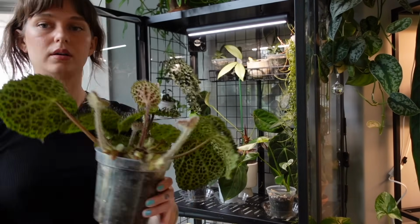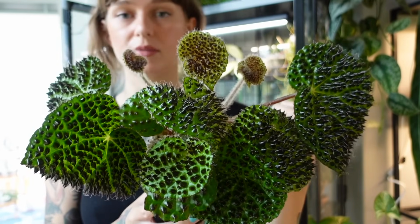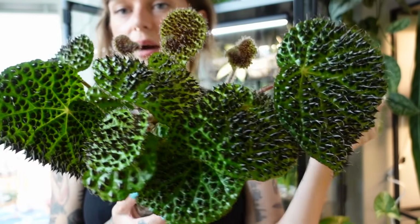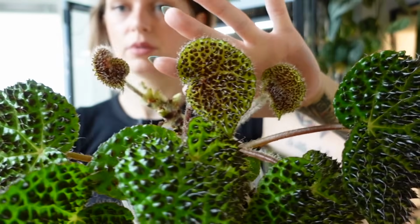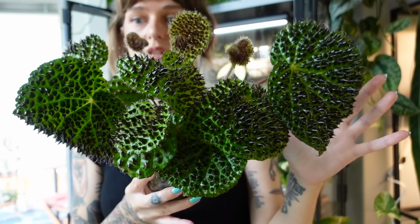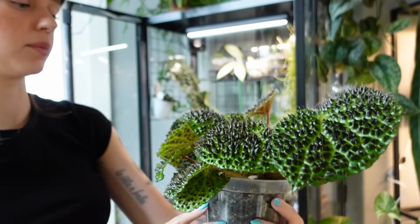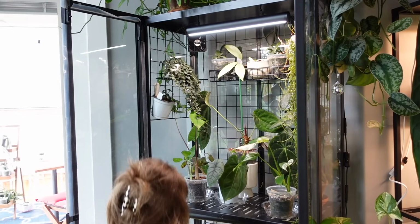Begonia Milano Ballata is on her comeback game. She was not living, laughing, loving out here on the shelf. So I popped her back into the cabinet, and what do you know? She's given me tons of new leaves and she's looking like herself again. So thank goodness for that. She definitely appreciates higher humidity.